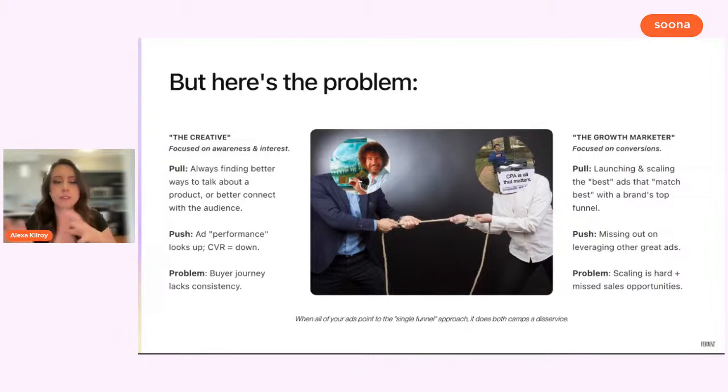But here's where this tug of war ends up happening, where you have this creative persona that's very focused on awareness and interest at the top of the funnel. They're pulling. They're always finding better ways to talk about your products, better connect with your audiences, and get people down into the funnel. But your growth marketer that's very focused on that CPA and they're focused on conversion and ROAS, they're pulling where they're launching and scaling the best ads that really match the best with your brand's top funnel.